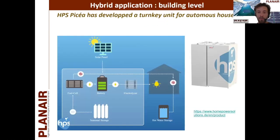If I go from the small scale, it's a German solution. You've maybe seen it at some different fairs. It's this HPS PCR, where they try to standardize. A main issue in hydrogen is trying to standardize a product, and so HPS try to standardize a product for houses.